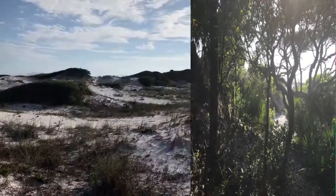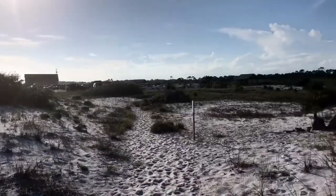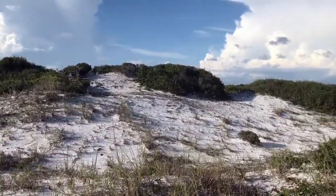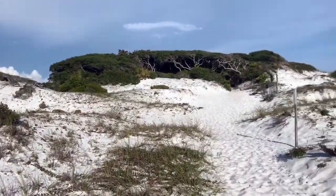The entrance to this park is just west of Watercolor. There's public parking down here, bathroom facilities, a great place on the beach. It's tied into the natural landscape. There's a really beautiful coastal dune lake, as you can see in the distance there. I'll take you on a little tour.